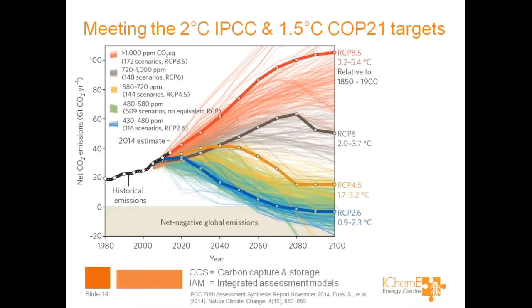So, first of all, just the case for CCS. We see here a whole range of these integrated assessment models predicting how CO2 emissions are going to vary with time according to different scenarios that are going to meet at the top there. The red is essentially business as usual, and the bottom blue line are scenarios that attempt to meet the 1.5 to 2 degrees scenarios that Paris reached global agreement on. So Paris was the beginning, not the end. Those are the aspirations. We're talking about how do you achieve that.